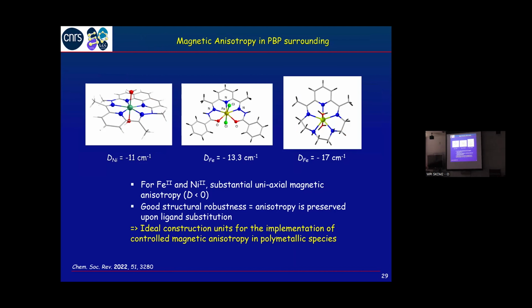Okay, so now we have the building blocks we were looking for. That is, we have metal complexes with iron and nickel that show substantial uniaxial magnetic anisotropy. Axial anisotropy means negative D values. They have a very good structural robustness. This means that the geometry is not disturbed when you do chemistry in the apical position. And when this is the case, it means that the anisotropy is not changed when you do chemistry. So you know that in a compound you are going to get, the anisotropy is the one you had in the starting material. So these are then ideal units for the construction of polymetallic species with magnetic anisotropy.